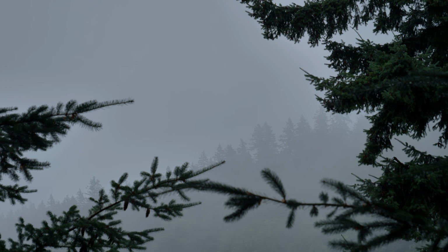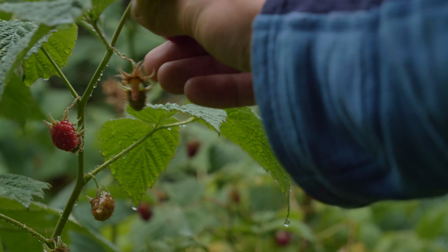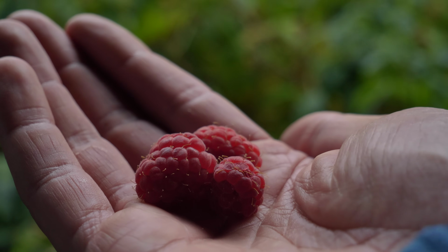In fact, one of my favorite evenings involved nothing more than sitting on a covered patio at my accommodation, listening to the rain, and occasionally snacking on raspberries from the garden.